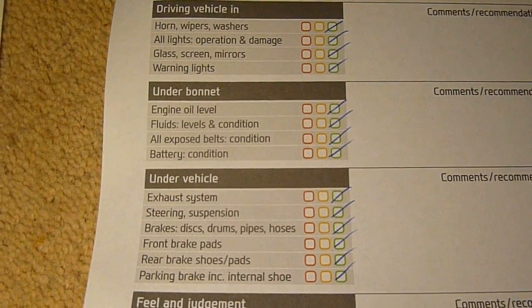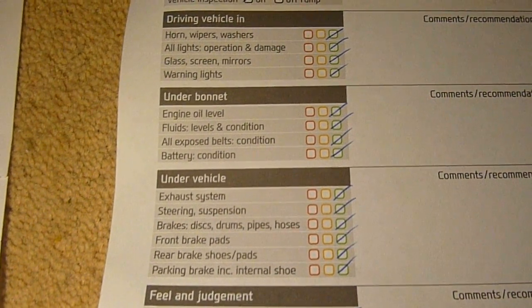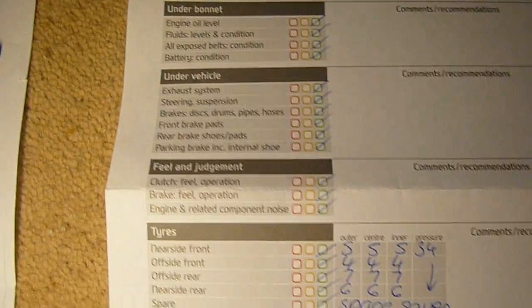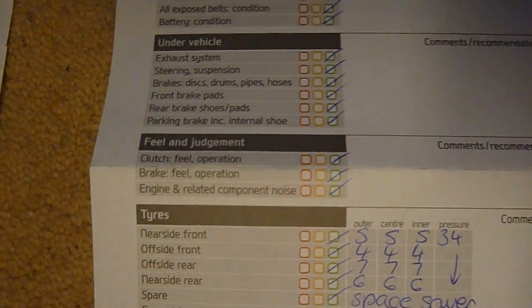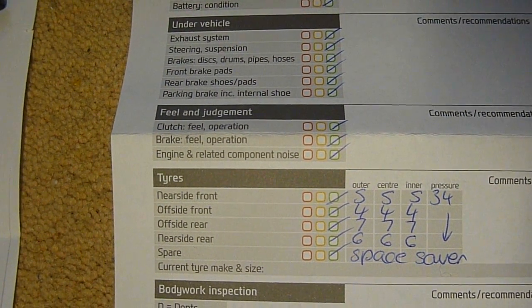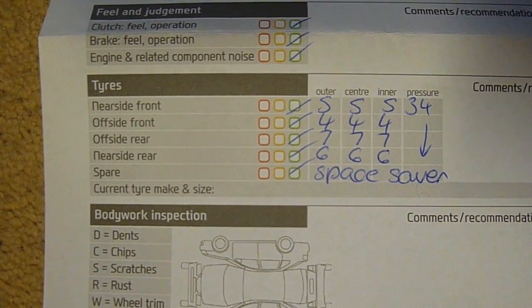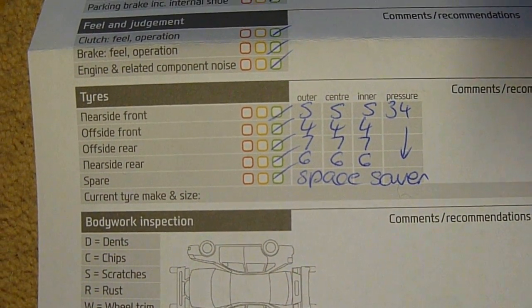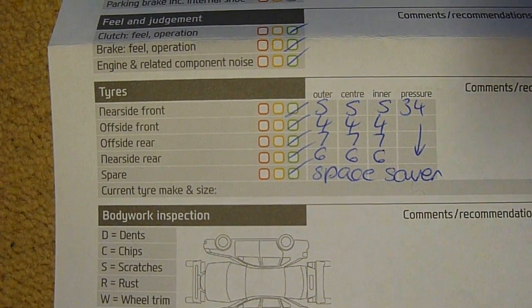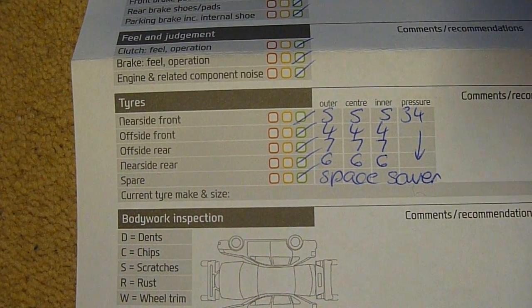Driving the vehicle in, they check the horn, wipers, washers, lights, operation damage, warning lights, under the bonnet checks, under the vehicle checks, which you can see there, and then feel and judgment, different checks there, and also even your tyres. They'll put how many millimeters are on your tyres at the time. So you've got near side front 5 millimeters, offside front 4, offside rear 7, near side rear 6.